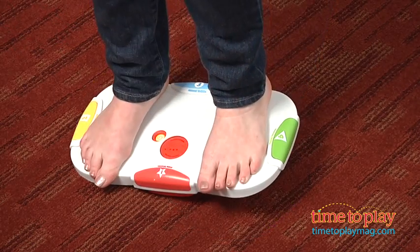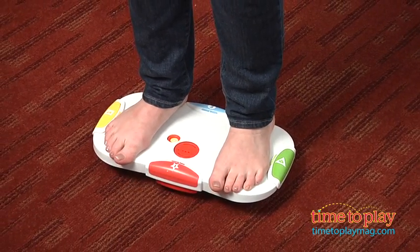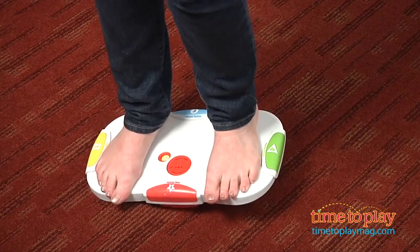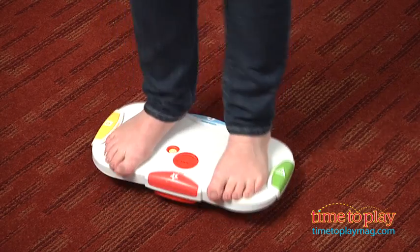The next game is Wobbly Statues, and you basically wobble around on the board until you hear freeze. And at that point you have to stop moving, and then you don't move again until it says so. This game can also be played with multiple players, just taking turns to see who can last the longest.